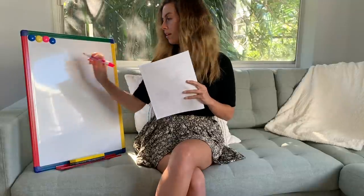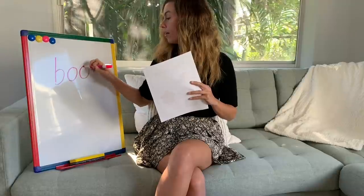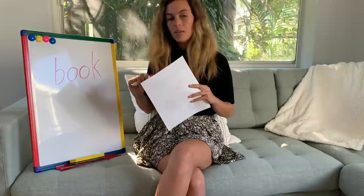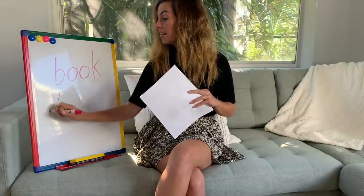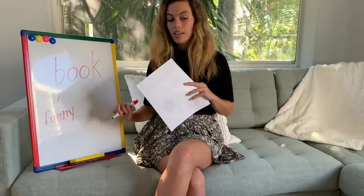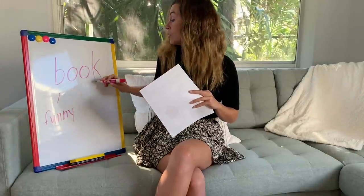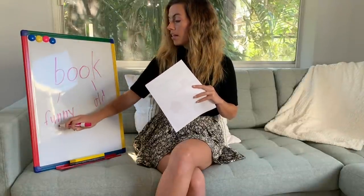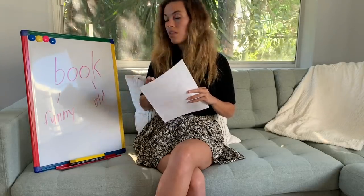Okay. Now we have the noun. Describe a book. Maybe it's funny. Good. What's another word you might use to describe a book? Maybe it's an old book. So funny and old are adjectives. They describe the book.